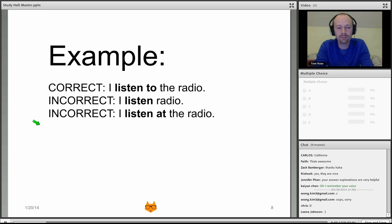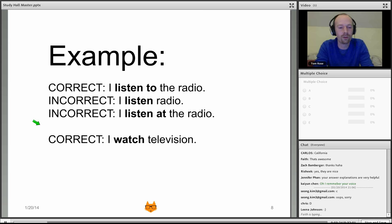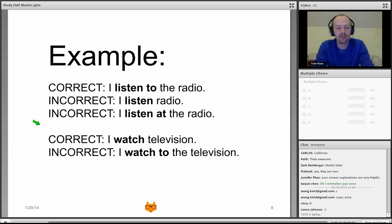Compare that, on the other hand, to watching. The correct idiom for watch is to say, I watch television. An incorrect idiom to use with watch is to say, I watch to the television. Now, this is really interesting, and this is an example of how there's no rhyme or reason to idioms. Notice that when we say watch, the correct idiom is you just say watch, and there is no extra word. It's just watch and then whatever it is you're watching, right? On the other hand, when we talk about listening, the correct idiom is to say listen to, and it is incorrect to not have that to.